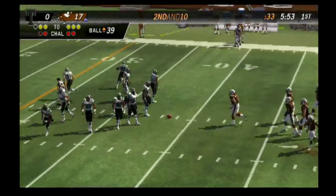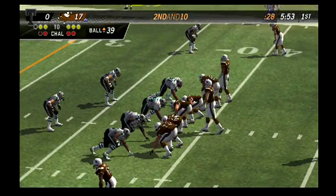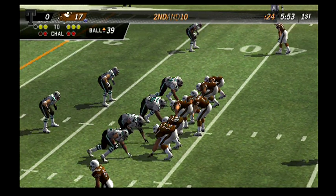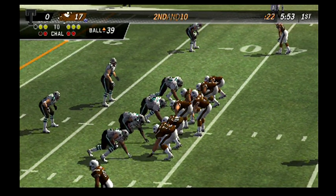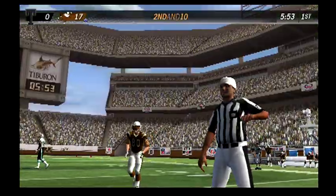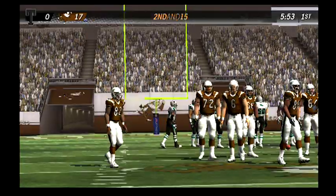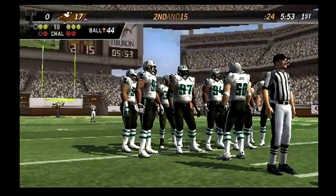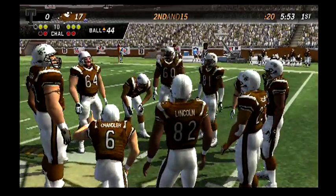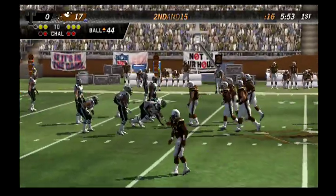Second and 10. Ball on the 39-yard line. The Thunder with a 4-man front. Let us be careful. Looks like somebody got off the line a little early here. Number 73 is flagged for the false start. False starts are kind of frustrating because they're really easily avoided by just maintaining focus. It's now second and 15 after the penalty.